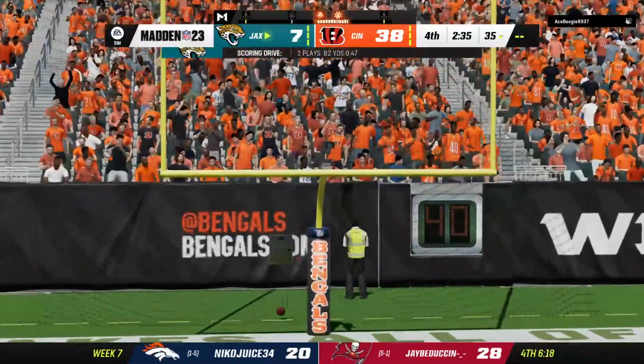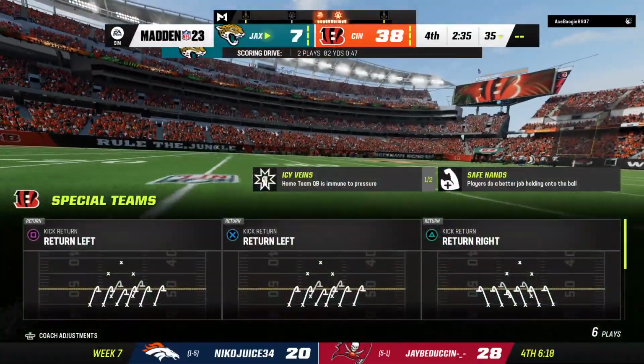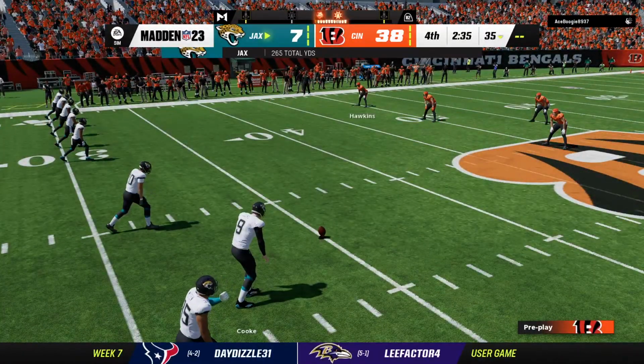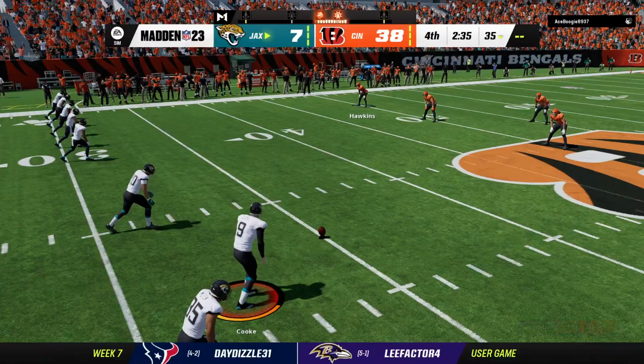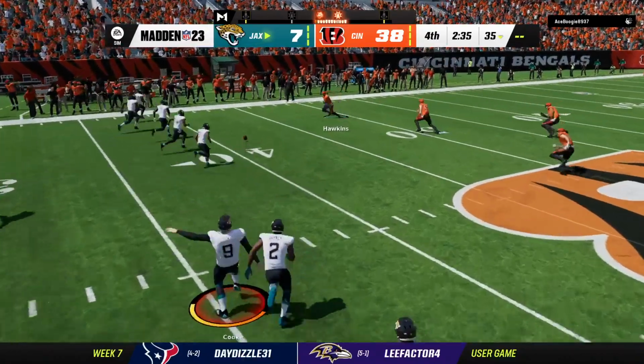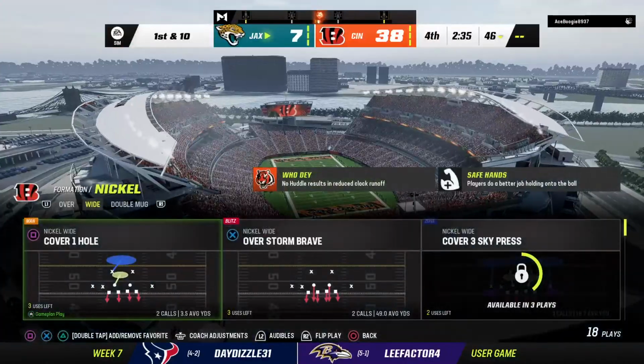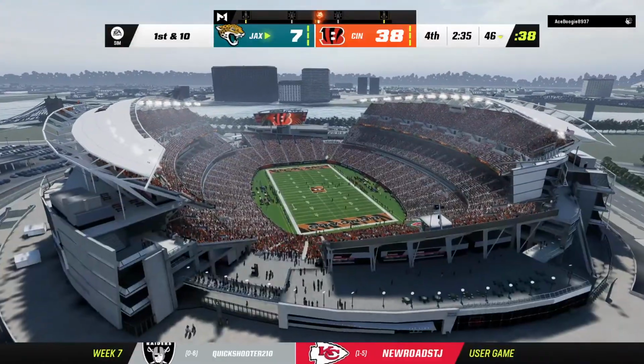Extra point splits the uprights as they make the score just a slight bit more respectable here in the final quarter of play. Oh, did the Jags get this? Yes, Jags football. So the onside kick is recovered.